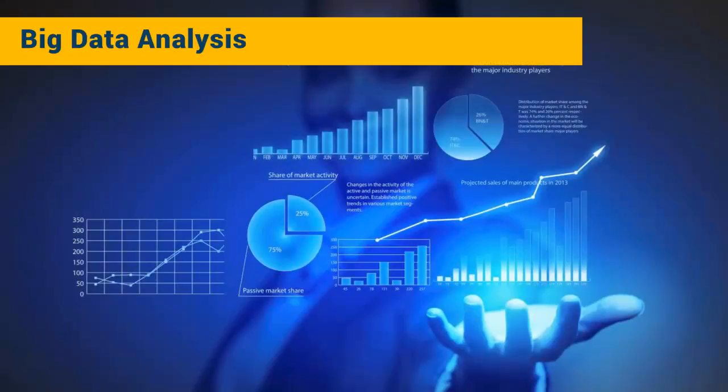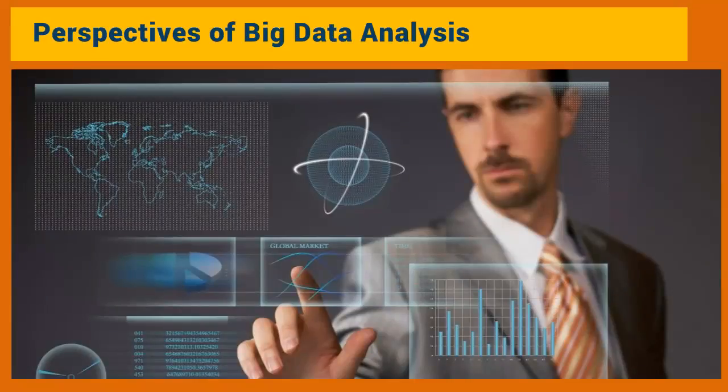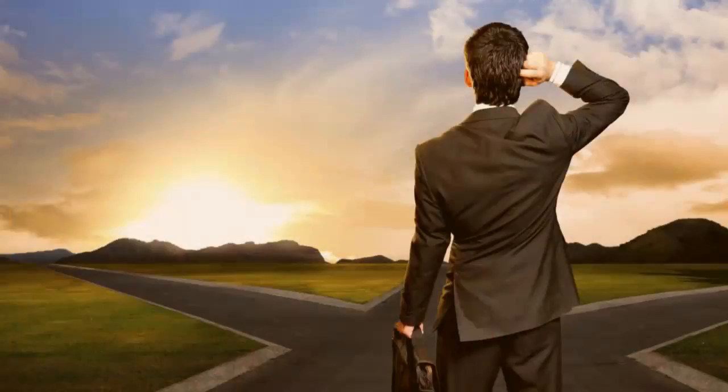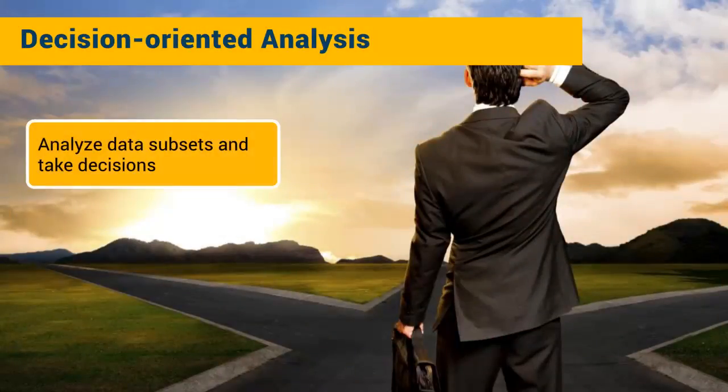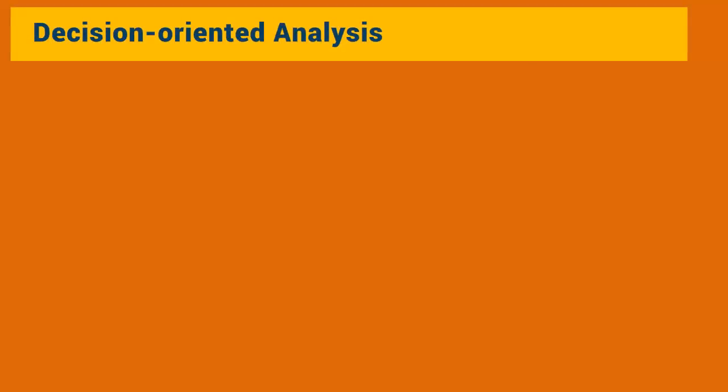With big data, business can expand the kind of analysis that can be done, and the insights gained can be used for better strategies and to enhance revenue. Usually, when approaching big data analysis, there are two perspectives: decision-oriented and action-oriented. Decision-oriented analysis is similar to traditional business intelligence. You can look at selective subsets and representations of larger data sources to make business decisions. The decisions could lead to an action or a process change. However, the purpose of the analysis is decision-making. Let's look at decision-oriented analysis in detail.